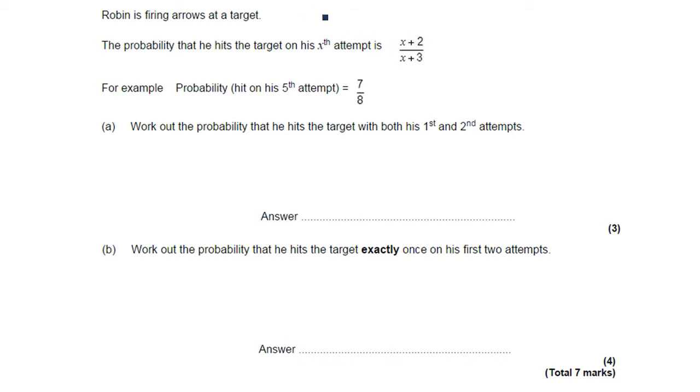I think the best way of thinking about it is a term-to-term rule. So basically you've got a sequence. On his first attempt, what will the probability be? Well, it will be 1 plus 2 and 1 plus 3, in other words 3/4. So you'll have a sequence of numbers. First attempt will be 3/4, second attempt will be 4/5, third attempt will be 5/6, fourth attempt would be 6/7, and the fifth attempt, as we've seen here, is 7/8, and so it would go on.